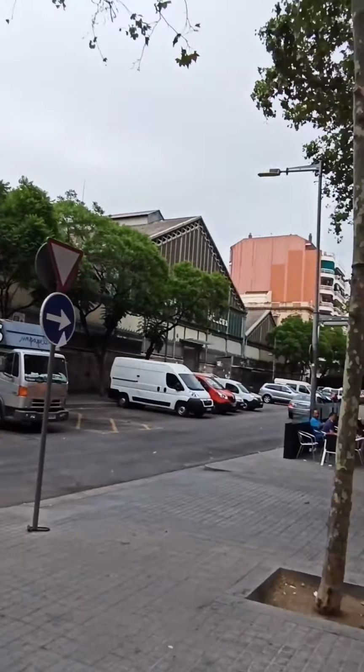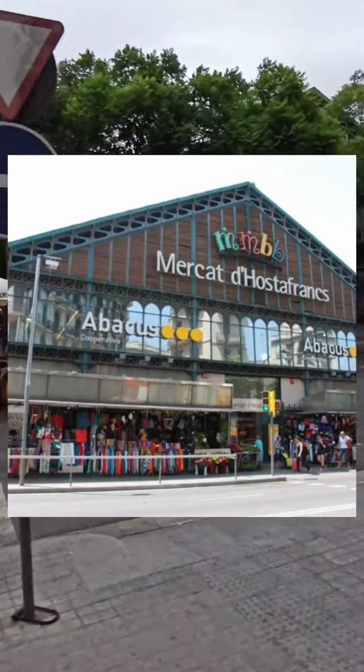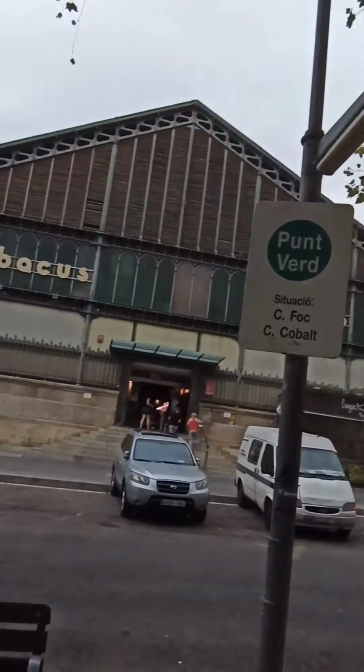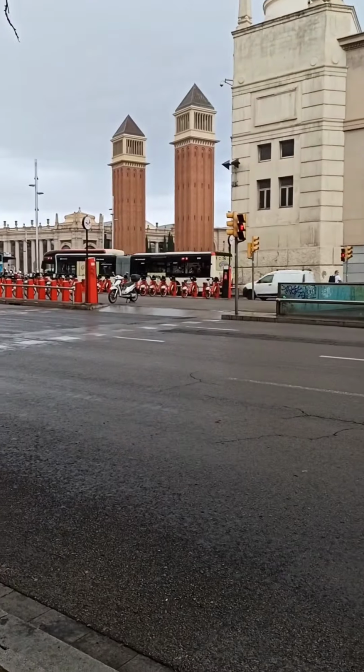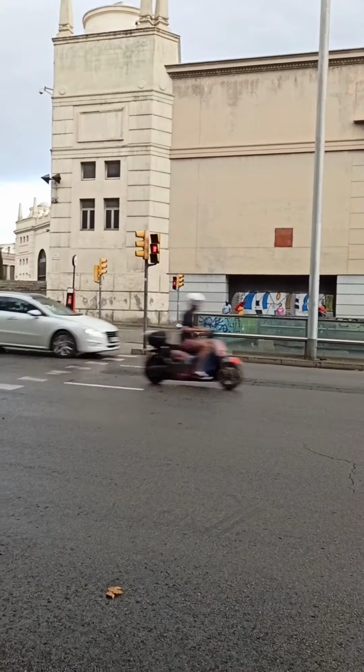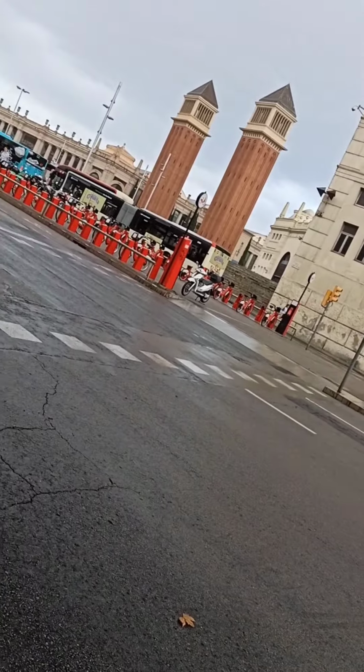So guys, we are in the backside of the market Abacus. Abacus is a very big and beautiful market too, and it's also in Plaza España. Now we are in front of the main road, and look, the cars are passing very fast. This is the live view of here, it's wonderful.